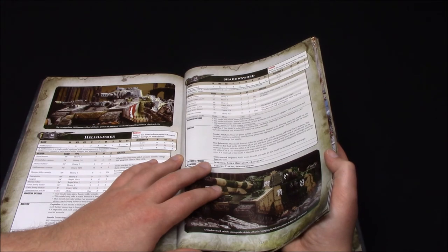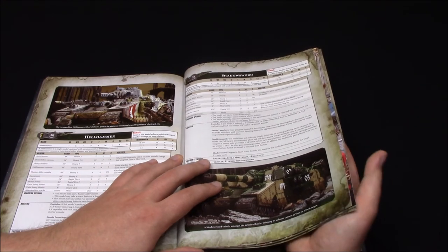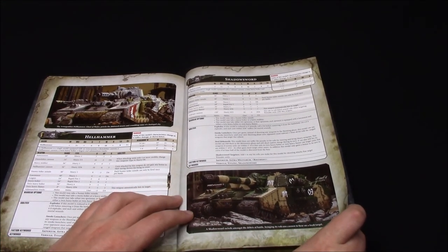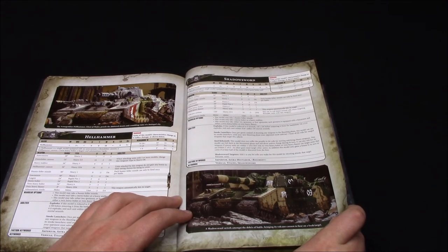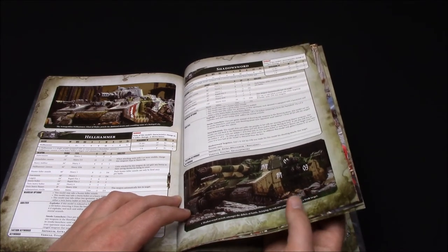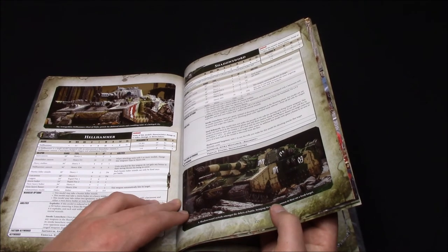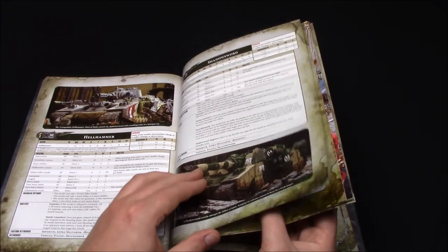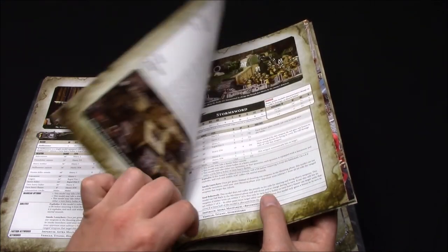You can re-roll failed wound rolls when targeting titanic units with this weapon. So it's really an anti-titan weapon, as well as anti-tank. But primarily it's anti-titan, would you believe? So it's an absolutely powerful weapon. The Volcano Cannon is the Shadow Sword. A very popular choice that people use.